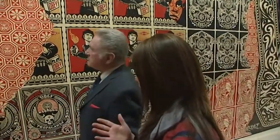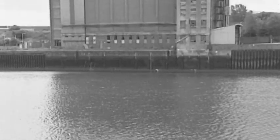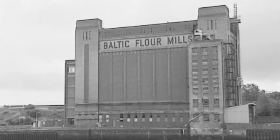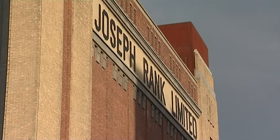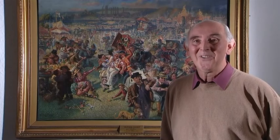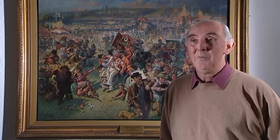Where we're standing now, this was a flour mill. When they stopped using it for production, it was just left to go derelict. I always felt it was a lovely building, and with it being a flour mill, it was heritage as well. So I love the Baltic, I quite often go down and look at different exhibitions. To see it now as a really impressive art centre, albeit modern art, is extremely impressive and an extremely good use of a prominent building.